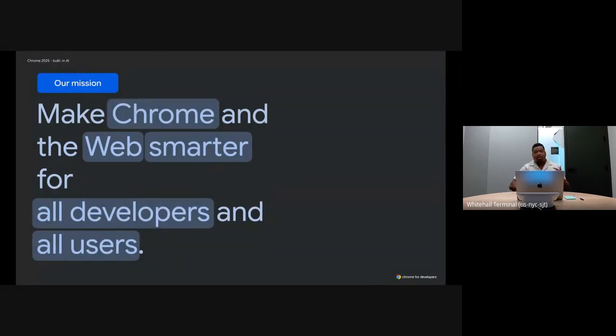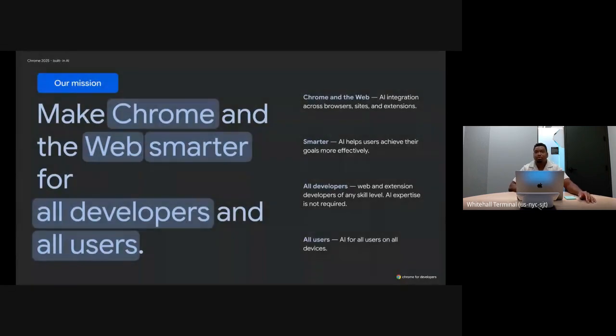So I want to talk about the mission of our team quickly, which is really just make Chrome and the web smarter for all users and developers. As we know, Chrome is a browser, and when we're talking about the web, we're talking about the expansion of all the things that comprise the internet. And when we say let's make it smarter, it's really about how we can help these users achieve their goals more efficiently. And in this case, users is really all of you, the developers, and of any skill level.